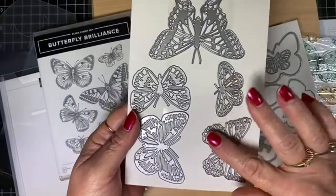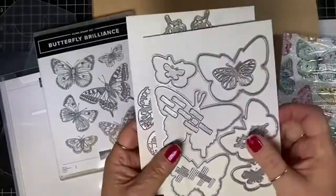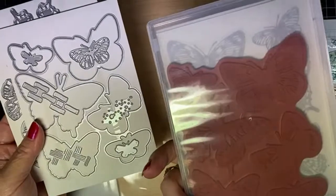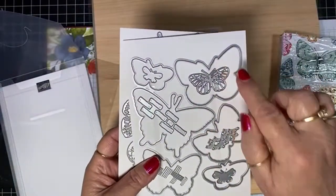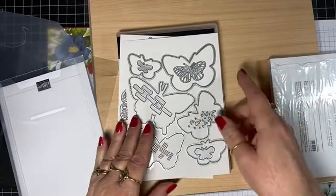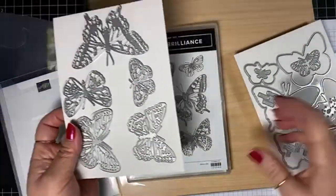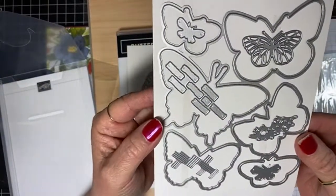So you could cut this out of black paper, stamp these a solid, well, stamp these whatever color you want, or die cut these out of a solid paper, or even the back sides of some of these watercolory kind of papers. Just cut this out of black, put over the top of it, and you're going to have some really beautiful butterflies. So then there's some other fun little dies on here.